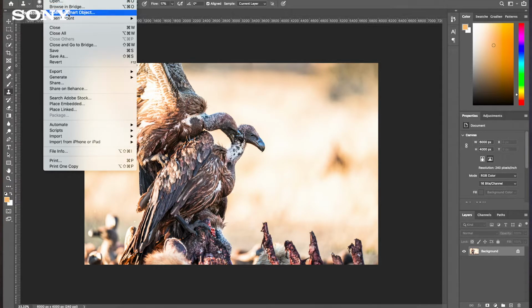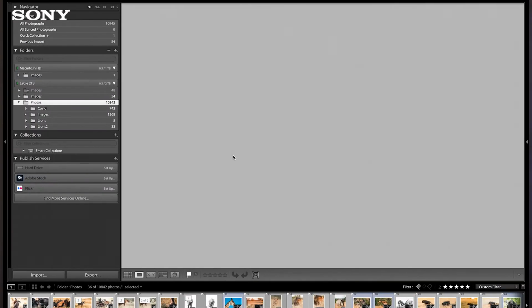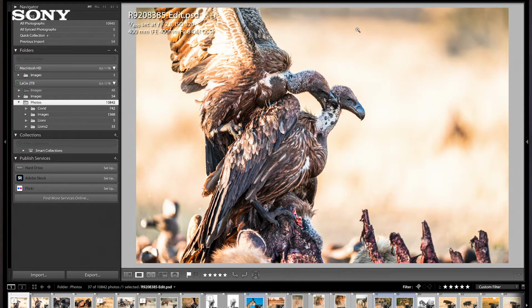Now if I file save or Command S, what that's going to do is it'll take it straight back to Lightroom, and I will have my version here, one with, one without. So you can see quite dramatically the difference that happened there.